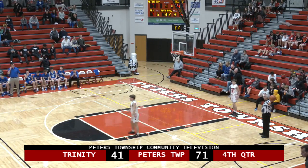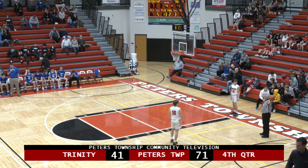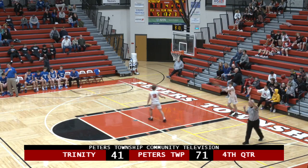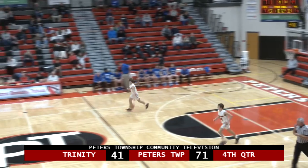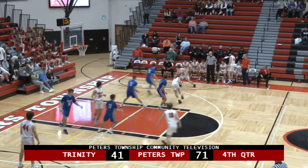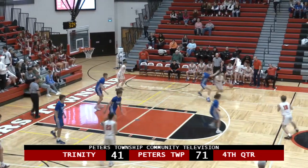All right, so that's going to reset the lineup once again. So Greco's still in the game. Vaccarello, Nick McCullough, Sean Thelk, and Lucas Rust. Let's see if one of these young freshmen can get a look at the basket here and take a shot. Knock down a varsity basket.